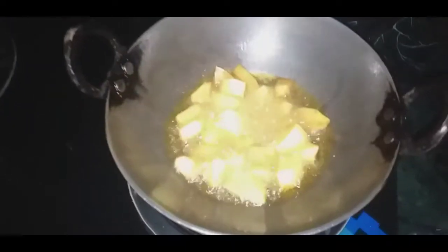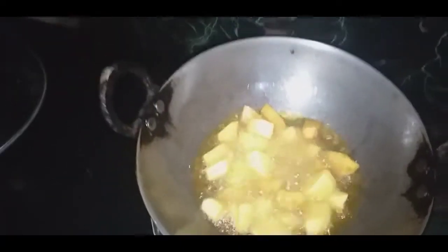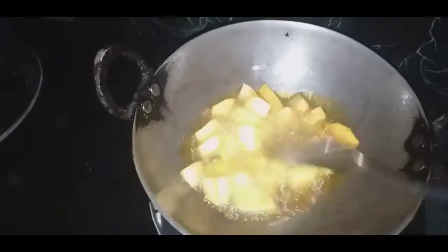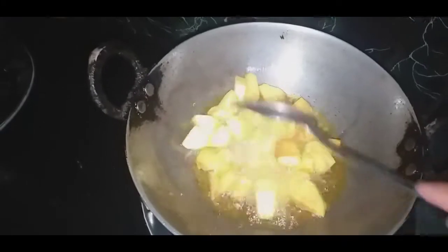So before our potato gets burned, I will be adding some miti or fenugreek. That is optional, depends on you if you like it or not, because fenugreek is kind of bitter. It has a bitter taste.